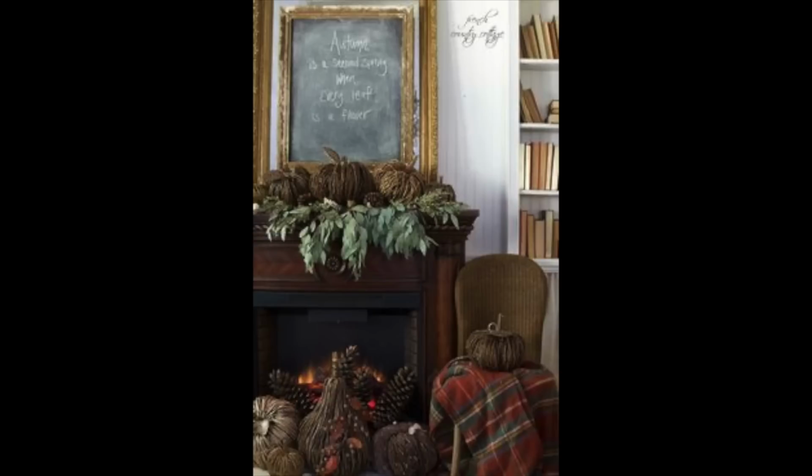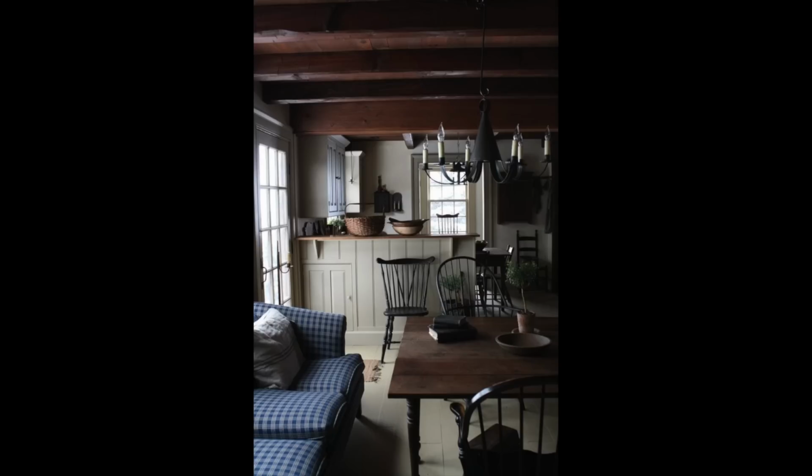Another way to bring in wood tones would be to run beams. You can do faux beams on your ceiling. Those look fantastic and give you that instant cottage vibe.